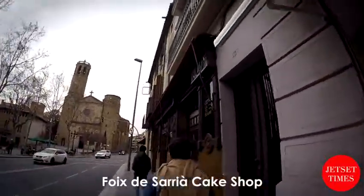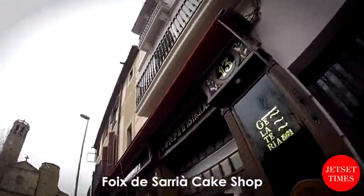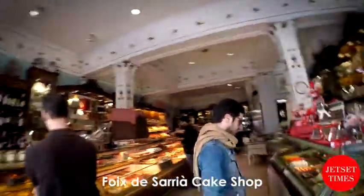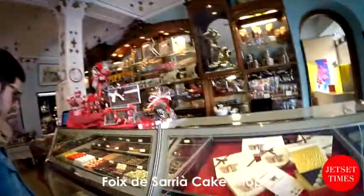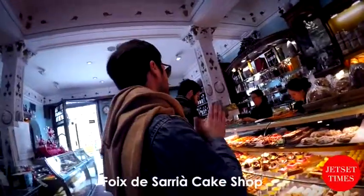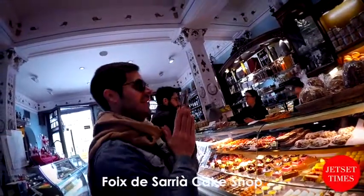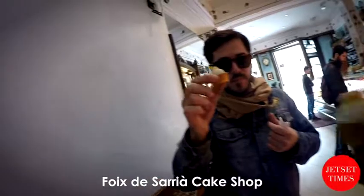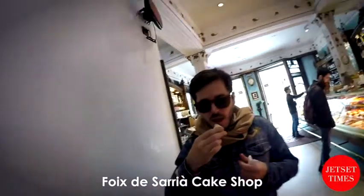We are now going to one of the oldest cake shops of the city, called Foix de Sarrià. They do traditional cakes and chocolates and have all sorts of sweets. Check the small ones, for example. Picking a selection will allow you to have multiple desserts without feeling too guilty. This one, for example, is made of coconut.